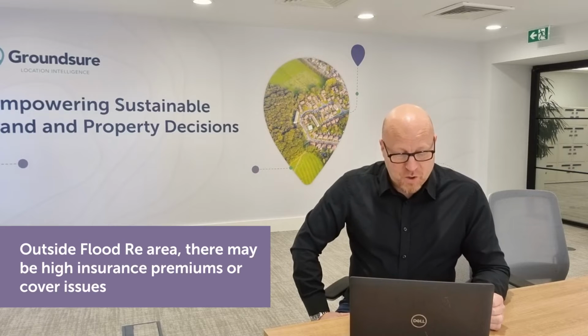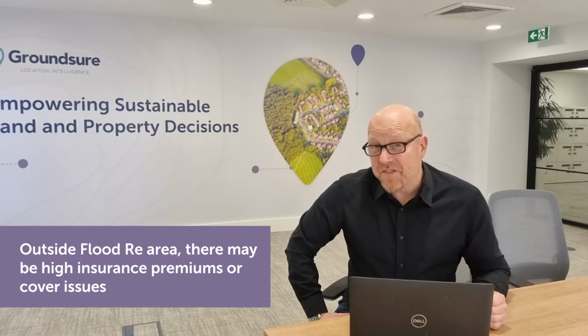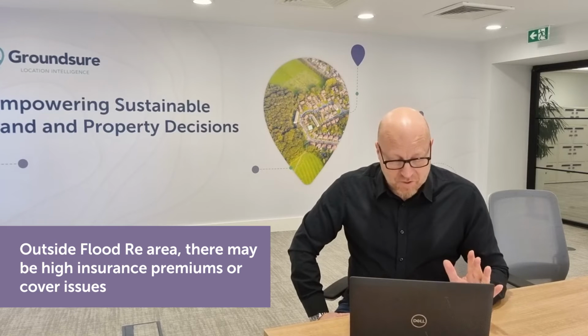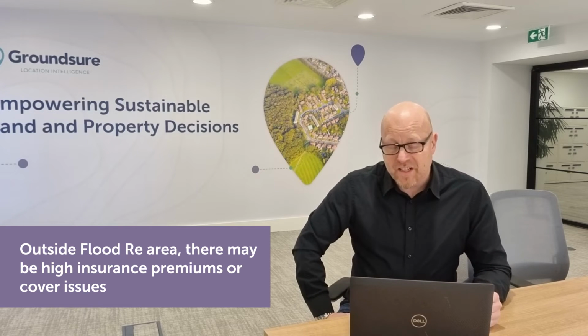If you're just outside of Flood Re's coverage, but still at significant risk, like many properties are, there may be no safety net at all. So this means you may not get cover for flood risk, or the premiums or the excess may be prohibitive. So don't forget, if you can't obtain insurance, it can significantly affect your ability to obtain a mortgage.